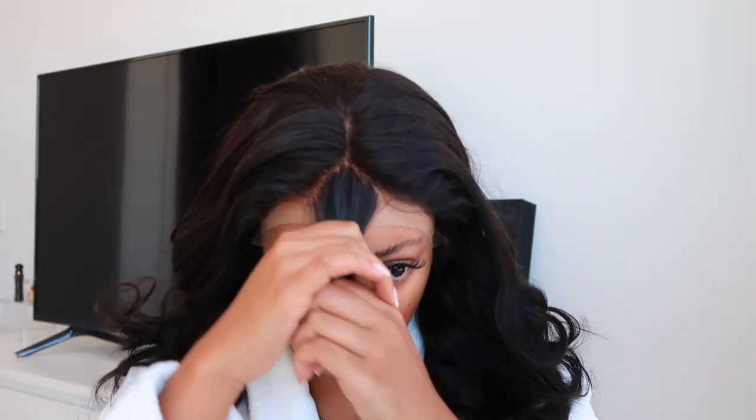All I did was tint the lace. I didn't tweeze it. I didn't bleach the knots. This is just straight out the pack. I'm gonna do my bald cap and then I'll be right back.